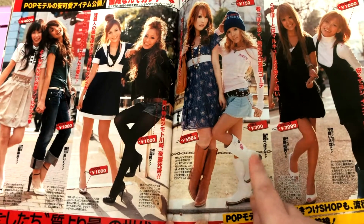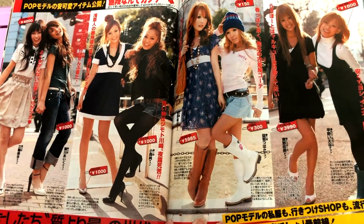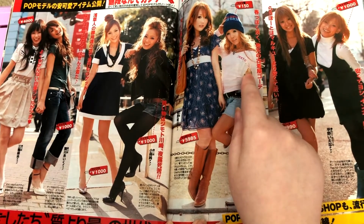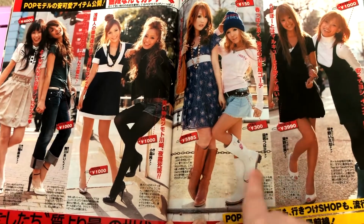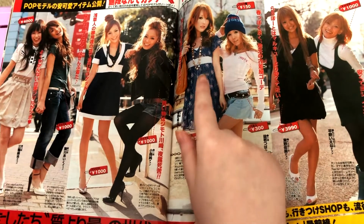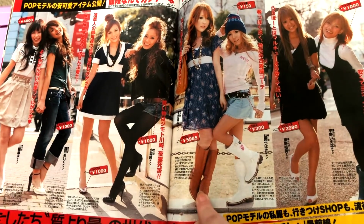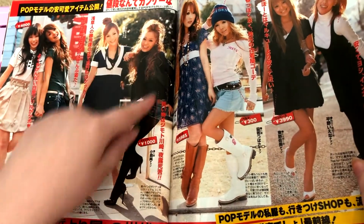We have the Tsubasa Masuwaka boots that she collaborated on with a denim skirt and just a long sleeve shirt and a beanie type of hat. This is a really fun outfit. We have the floral print, more ladylike type of deal, but with some really interesting boots paired. I really like this type of hair. This hair is really gal.